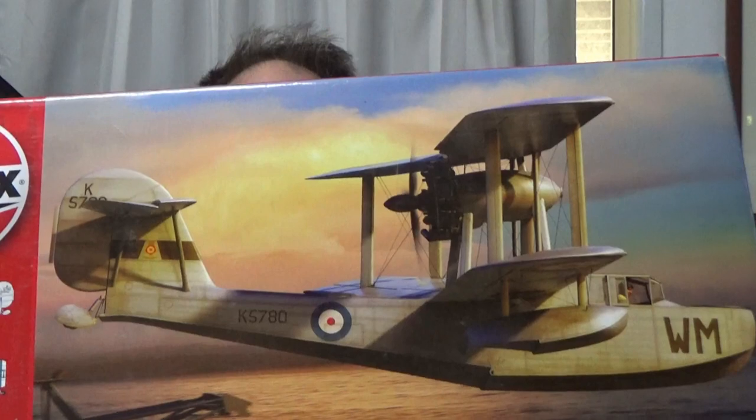Now, I'm a Tamiya fanboy, you know that. You've seen what I recommend on the channel, all my links saying you should always start off with a Tamiya kit first. But I'm actually recommending an Airfix kit this time. I've built it, it's done. Well, it's ready for primer and then final assembly. I built the Airfix Walrus. I mean, this has been a delightful build.